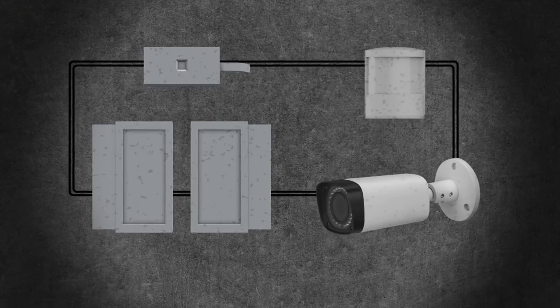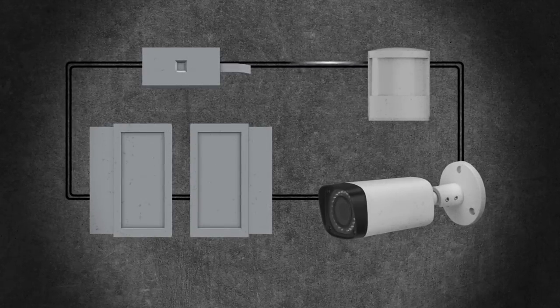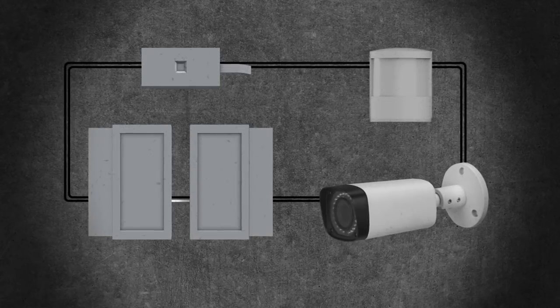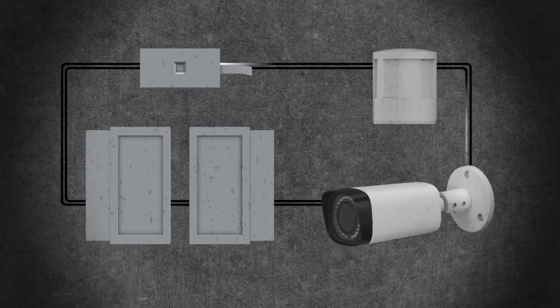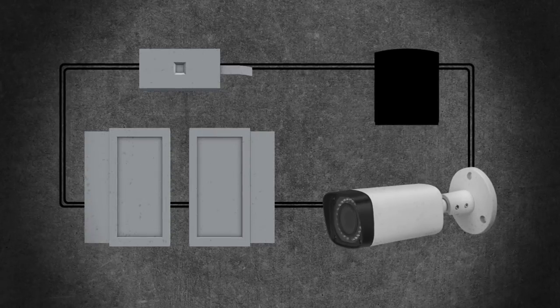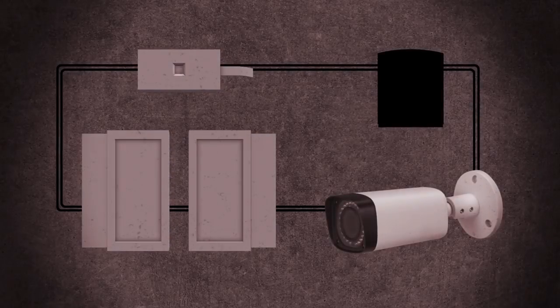The sensors couldn't be simply disabled because they were all connected on a circuit. An electric pulse was sent out on one wire through each sensor in the circuit and finally back along the other wire. If any of the sensors along the way were disabled, the circuit would be broken, the signal would not return, and the alarm would be triggered.